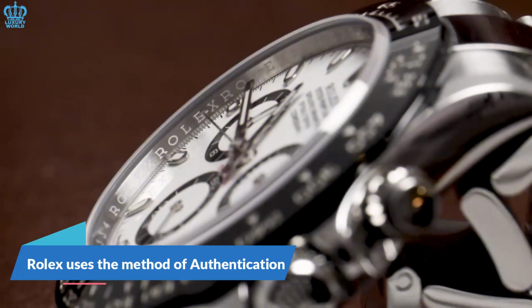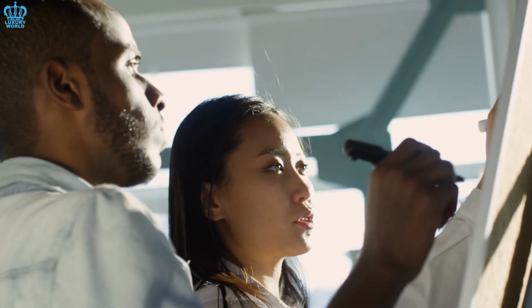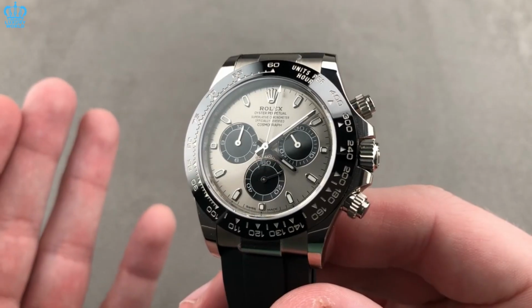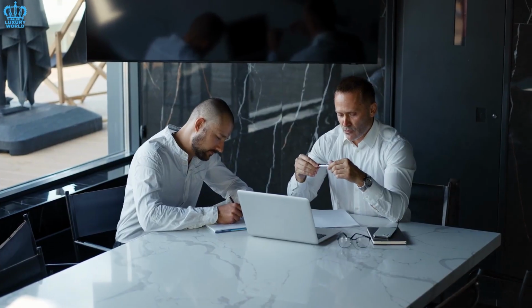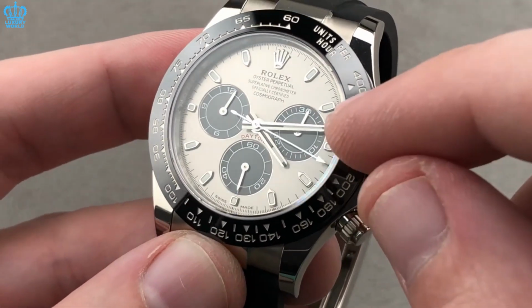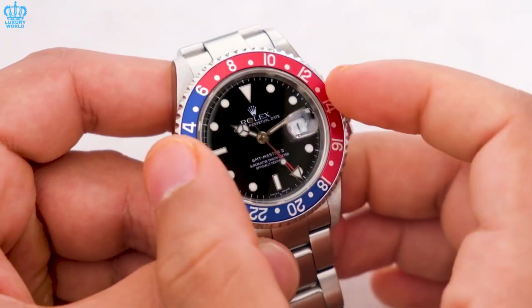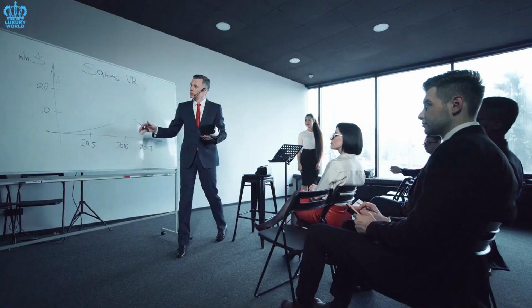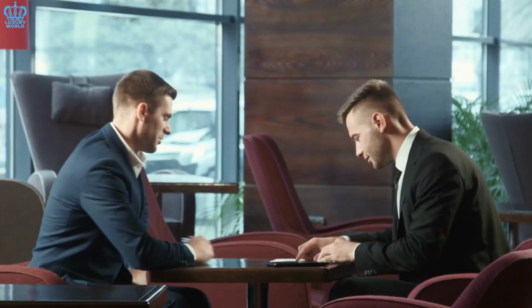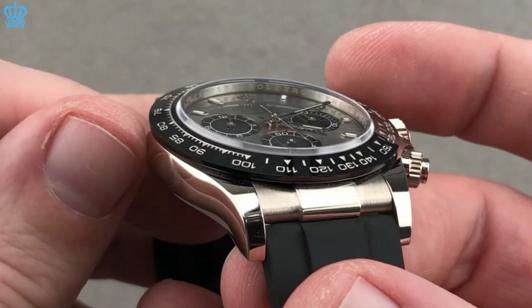Rolex uses the method of authentication. One way a Rolex dealer might learn about the sale of a watch is if someone brings the watch to their store for authentication. This scenario is fairly common, especially for local sales. For instance, imagine you buy a Rolex and list it for sale on a local platform. If a buyer in your area purchases the watch and later decides to authenticate it, they might choose to visit the same dealer where you originally bought it. In such a case, the dealer would discover that you have sold the watch.